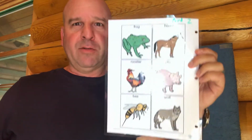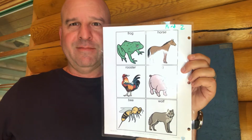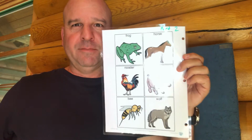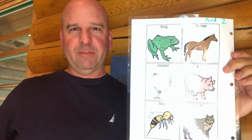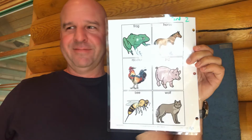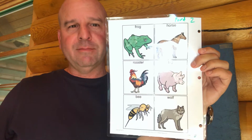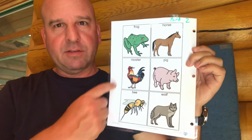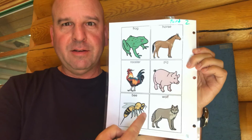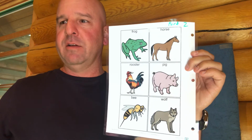All right, so here's our first one right now. What could that be? Let's see, one more time, we'll listen to it. All right, everybody, it's time to guess. It's a bee. All right, nice job, guys. Moving on.